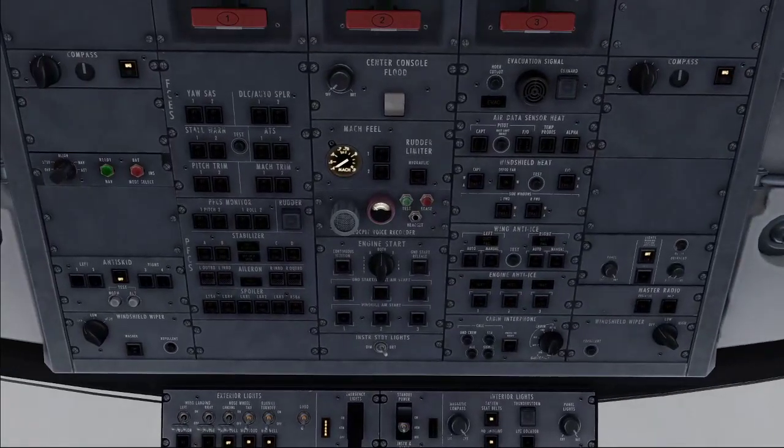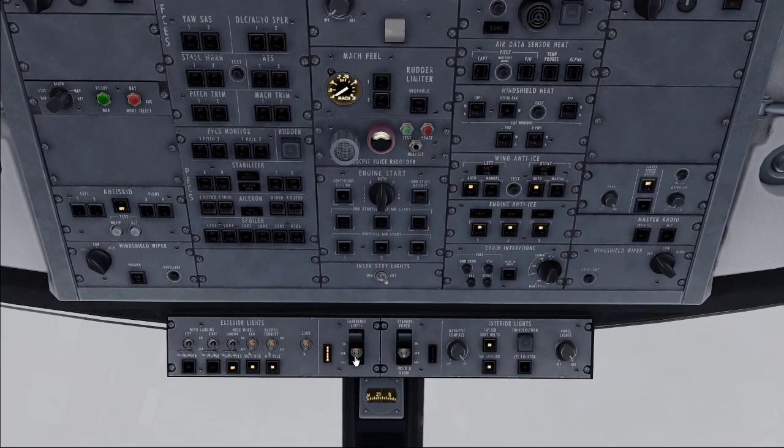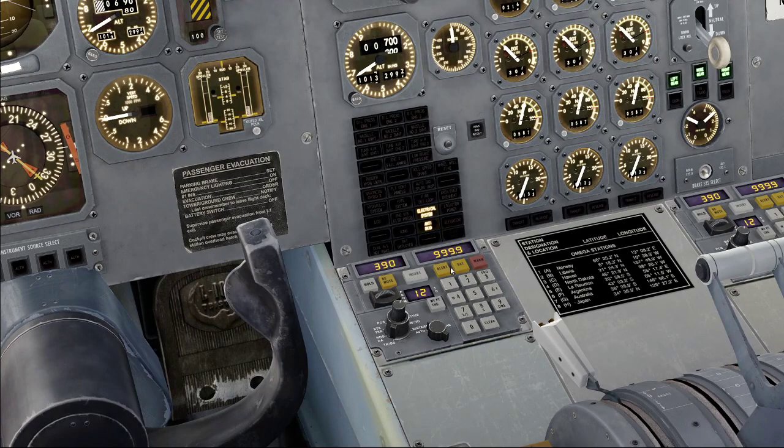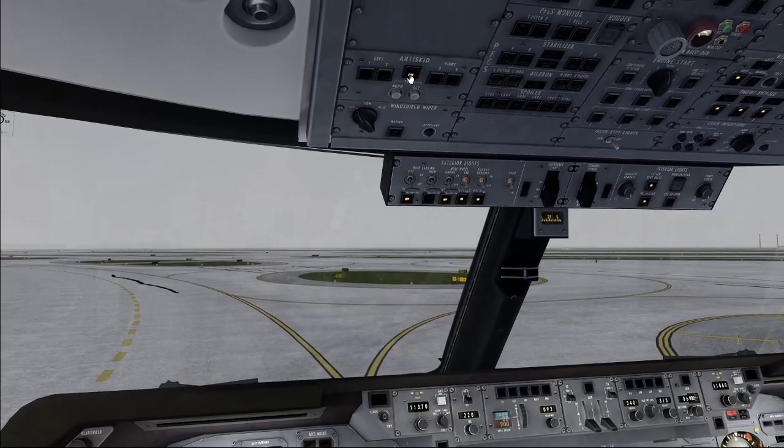We need to go back to the overhead panel, and we are needing to think about anti-ice. We'll turn the anti-ice on and the engine anti-ice on. We will arm the emergency lights. We will put the position light on. We're getting close here. I think we need to, what's left? What's left indeed? Anti-skid, and I still have one thing on the electrical system, so I will turn this off.